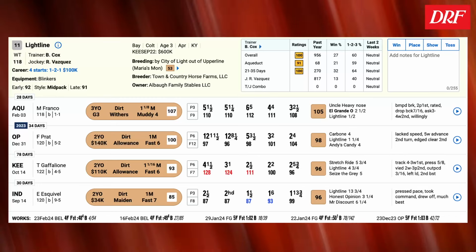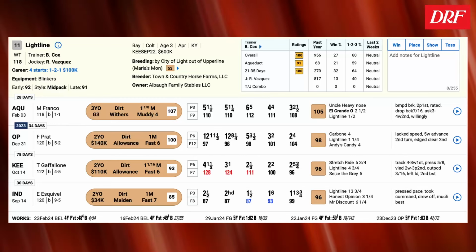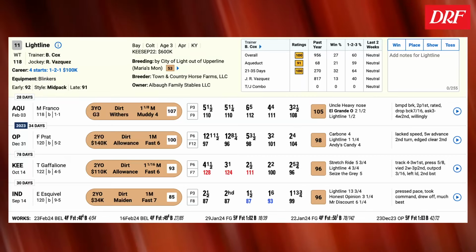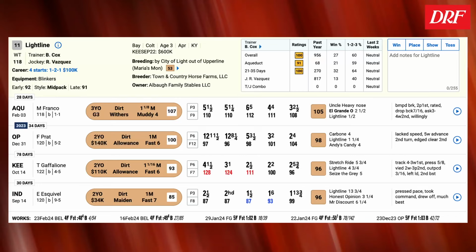A little disappointing that he was only able to finish third behind Uncle Heavy El Grandeo, but he was also, like the winner of the race, never inside, was in the 2 path early, then the 3 path around the far turn, and was staying on at one pace at the end of that race, never really finishing as strongly as the eventual winner. He had run well in some races prior to that, particularly 2-back, when he launched a big run around the far turn at Oaklawn to fall short 4 lengths behind Carbone that day.